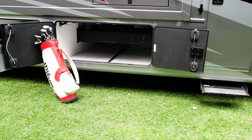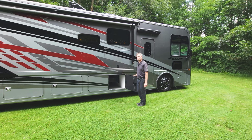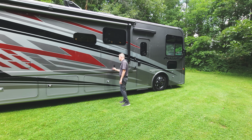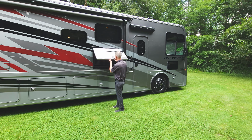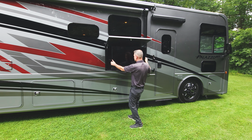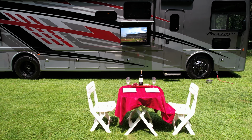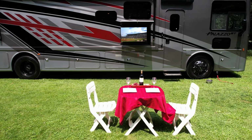Maybe it's some camping chairs, it's a grill, it's whatever you need to set up camp to look just like this. And then what you're gonna do is you're going to open this and pull out the TV. So now maybe you want to catch that sports game while you are cooking out. You can do that right here.